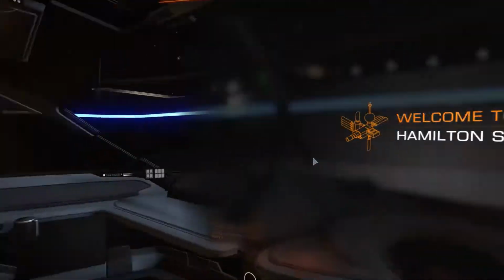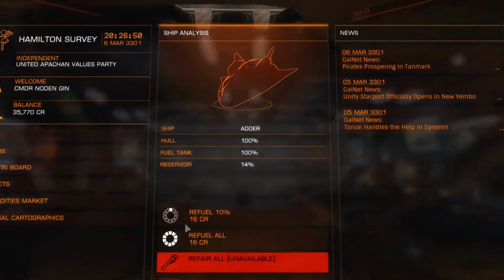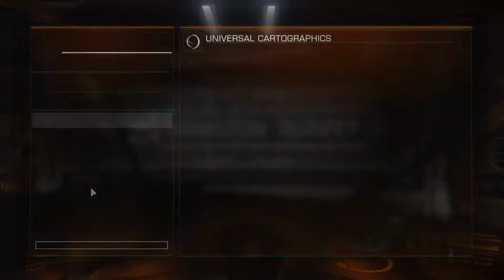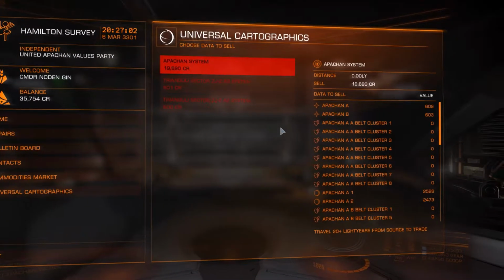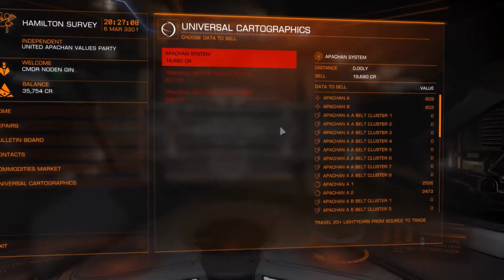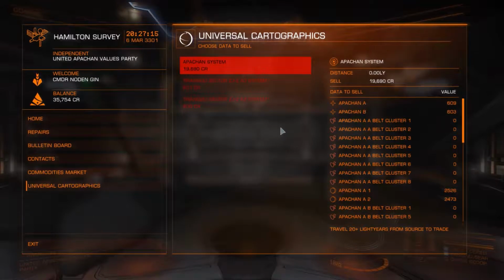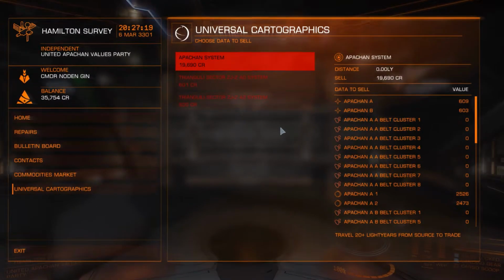Let's go to our starport services. I just want to check to see how much money we're sitting here waiting to gain. Let's get a refuel real quick. Head over to Universal Cartographers because I want to see how much this system is going to net us. Almost 20 grand. Wow. This is a big system for us. This is why I hung out and continue to do this. I don't remember how much we stood to make when we last left off in the last episode. I'll check that out real quick and post it on the screen now.